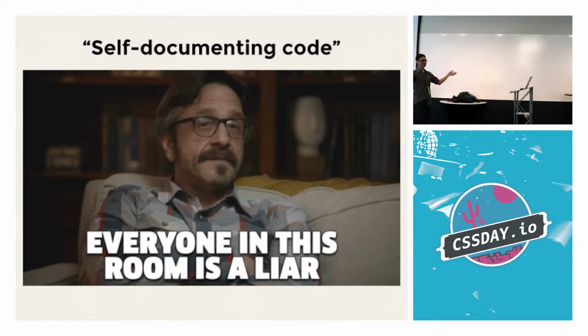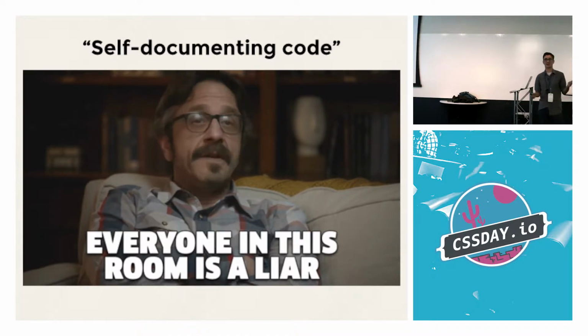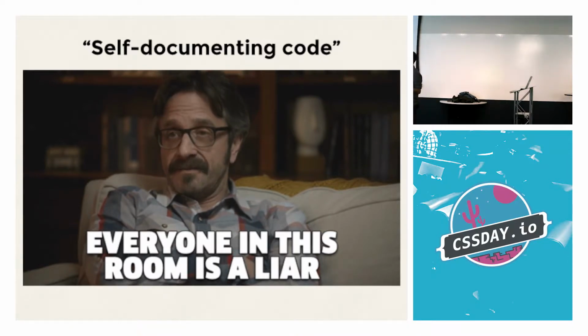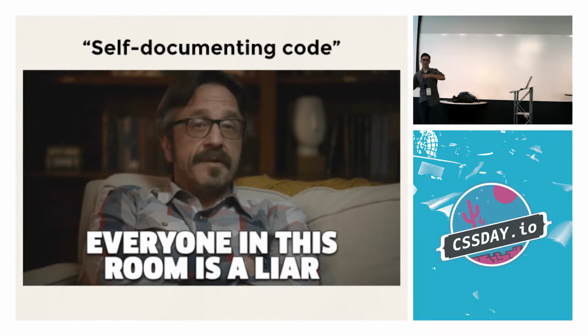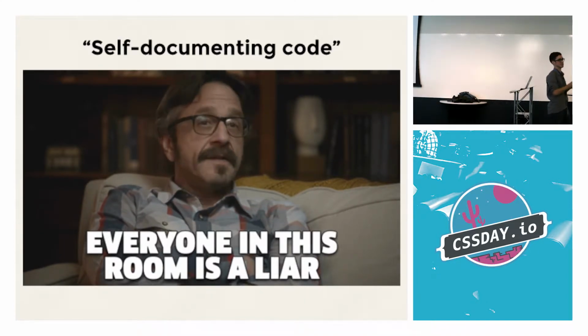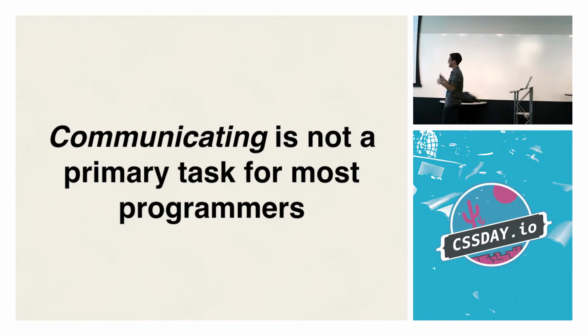So self-documenting code. Nonsense. When you hear self-documenting code, it's nonsense. Code does not document itself. And you can definitely work towards it. But usually when people are talking about how code should be self-documenting, it's a huge problem, because when we write code, we aren't immediately thinking about documentation. Our number one task is to solve the problem in front of us. And then later we might think about how we're going to document. Communicating is just not a primary task for most programmers. That's the problem. That's just the way it is. We're not trying to accomplish communication, which is what self-documenting code purportedly does. It communicates what something is doing without any other assistance.